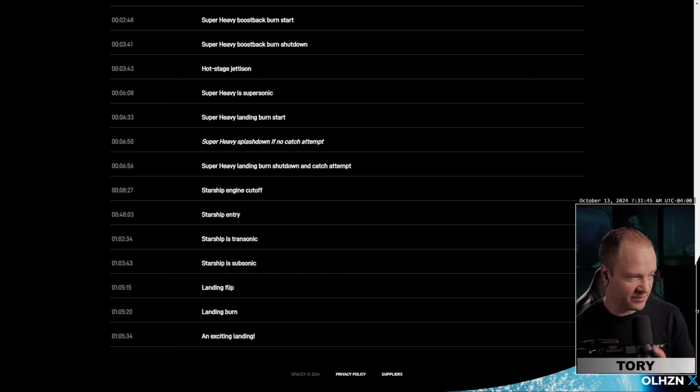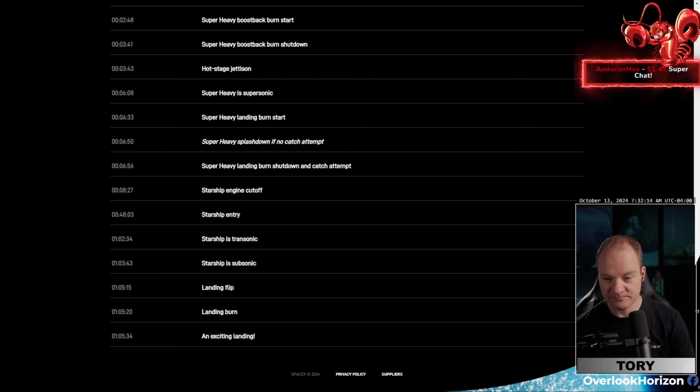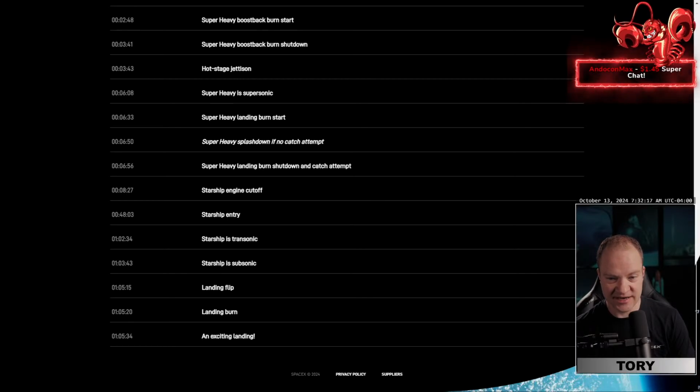Then we get Starship about 8.5 minutes. We'll get engine cutoff. That's when it'll be in orbit. Then 48 minutes later is when we get the re-entry back into the atmosphere. Hopefully with Starlink live streaming, we will see the entire re-entry again like we did on Flight 4. A little less flamey this time, hopefully. And then about an hour and 5 minutes after launch is when we should expect a soft touchdown in the ocean. So that's our plan for today. That's what we've got going on.